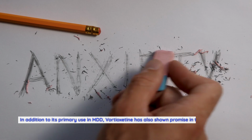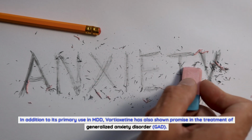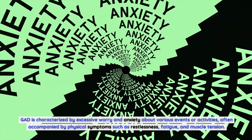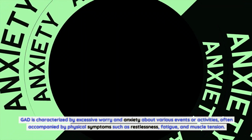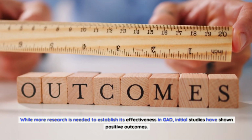In addition to its primary use in MDD, vortioxetine has also shown promise in the treatment of generalized anxiety disorder, GAD. GAD is characterized by excessive worry and anxiety about various events or activities, often accompanied by physical symptoms such as restlessness, fatigue, and muscle tension. While more research is needed to establish its effectiveness in GAD, initial studies have shown positive outcomes.